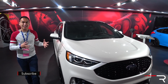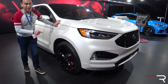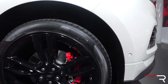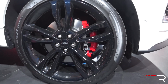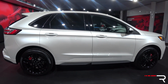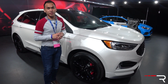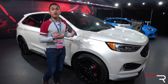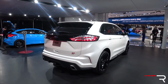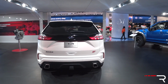Now you can see the Edge ST is going to be lower and a little bit wider than the standard Edge. I also really like the wheels. These are black finished 22-inch alloys with a red painted brake caliper that is exclusive to the ST model. And besides having a more aggressive look, Ford also updated the suspension so it's sportier. Under the hood, it has a tuned version of the 2.7-liter EcoBoost engine. It makes 335 horsepower and 380 pound-feet of torque, which is a 20 horsepower boost over what you get in the Edge Sport.